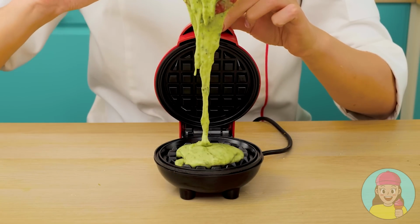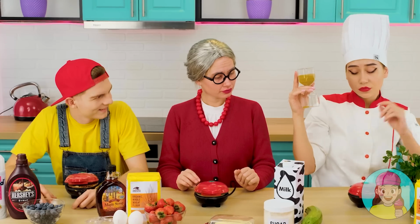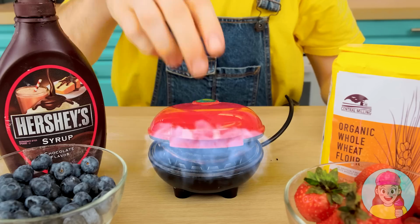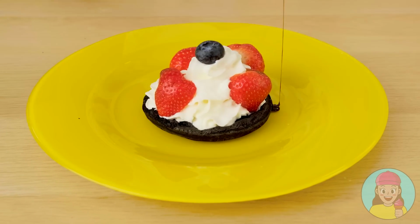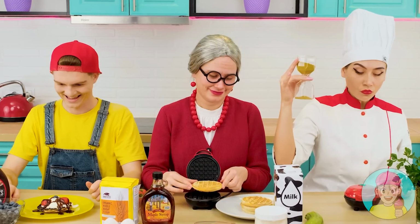And now you can pour it into a waffle iron. Just like that. And let's time it so we don't burn it. Yeah, timing is pretty good. Oh, it seems the waffle is a little burnt. No. Hot, hot! But that's okay. I will hide its not very pleasant appearance with whipped cream, some berries, and chocolate syrup. Just like that. It's awesome!